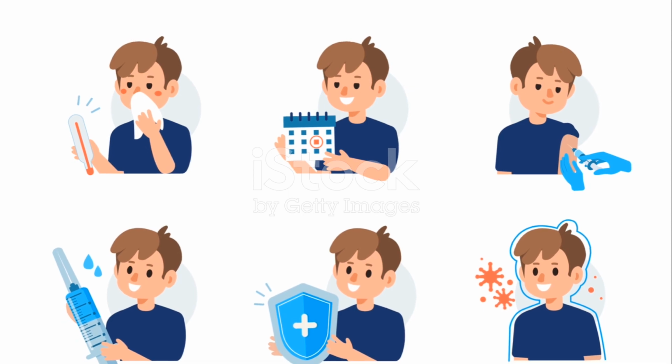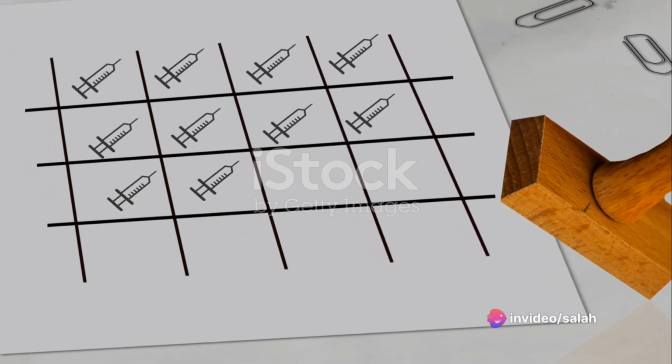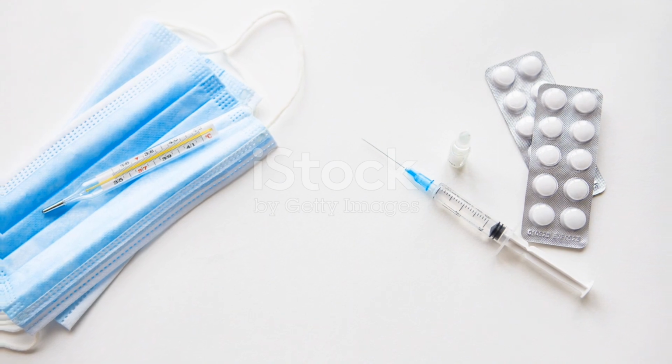Vaccines, therefore, are like a training course for our immune system, preparing it to fight off infections effectively. They're our body's secret weapon, a testament to the power of science and our best defense in the ongoing battle against infectious diseases.